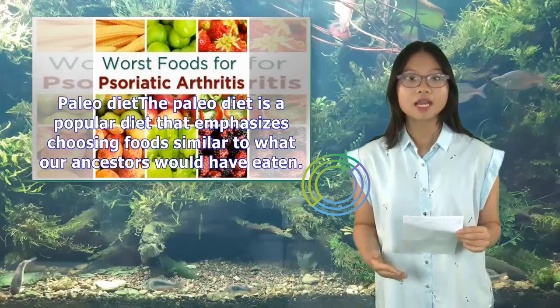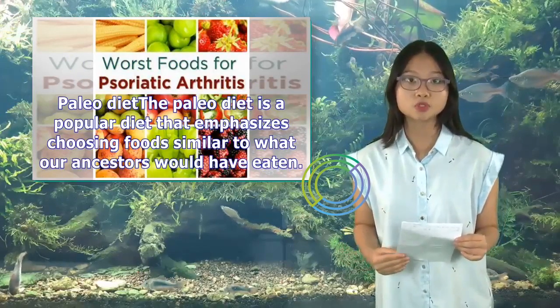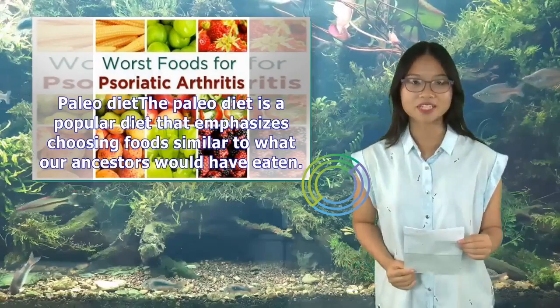Paleo diet. The paleo diet is a popular diet that emphasizes choosing foods similar to what our ancestors would have eaten.